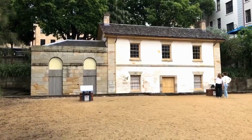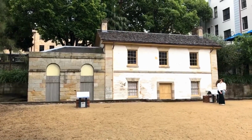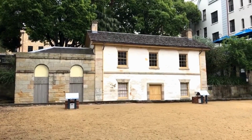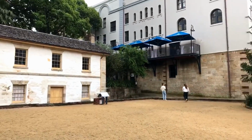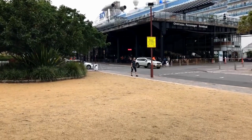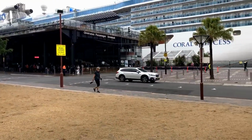And then this is Cadman's Cottage, which is the oldest residential building in Sydney. Unfortunately, it's not open to the public at the moment. It used to be on the actual original shoreline, but when the harbour was built up and reinforced, the shoreline was moved, obviously. However many metres that is between here and the cruise ship.